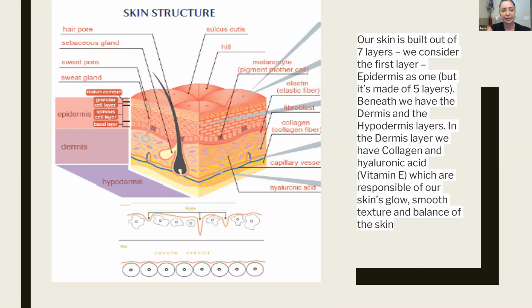Okay, this is how our skin is built. We have 7 layers of the skin. The first 5 layers are superficial layers of epidermis. This is the one that we want to renew and improve. We have the dermis. This is the thickest layer of our skin. It has all the collagen and elastin and fibers that keep our skin thick and young.